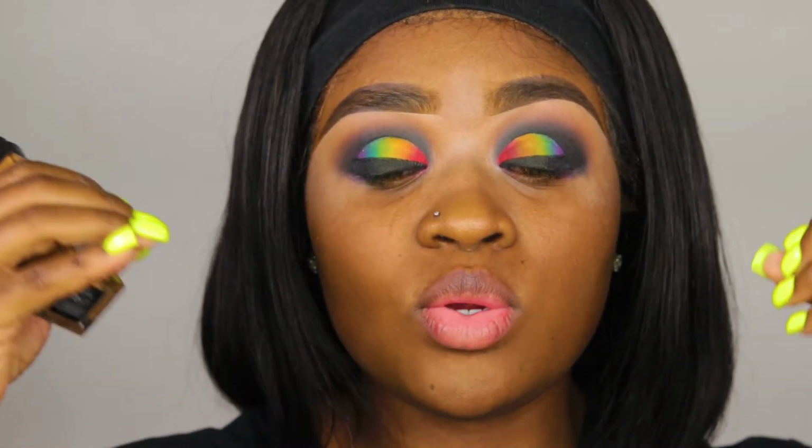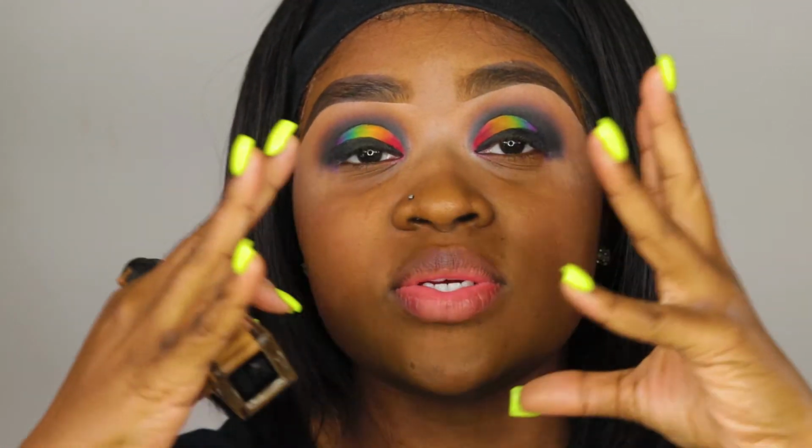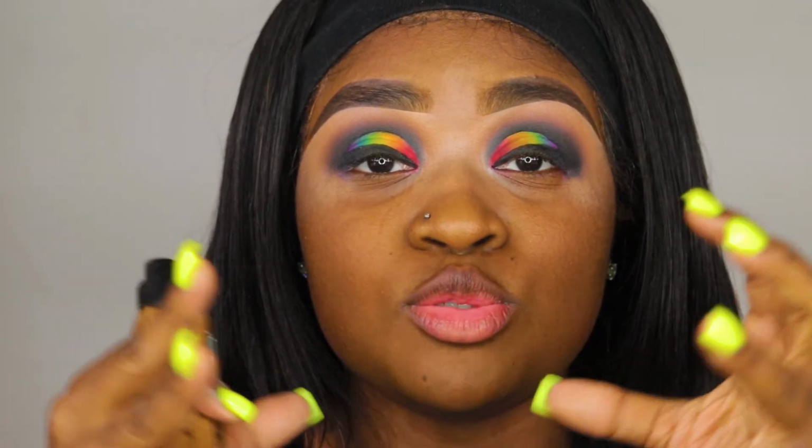Okay, so let's talk about matching shades. Depending on your skin complexion, whether you have hyperpigmentation, blemishes, all that kind of stuff is going to play into choosing the correct foundation shade. My chest is lighter than my face. My neck is darker than my chest, but my face is lighter than my neck. So how in the world do I match foundation?